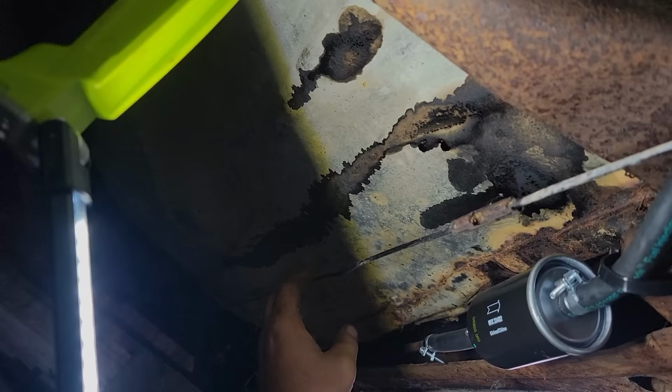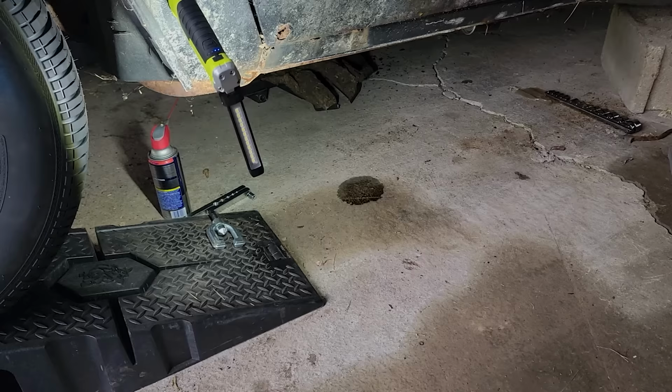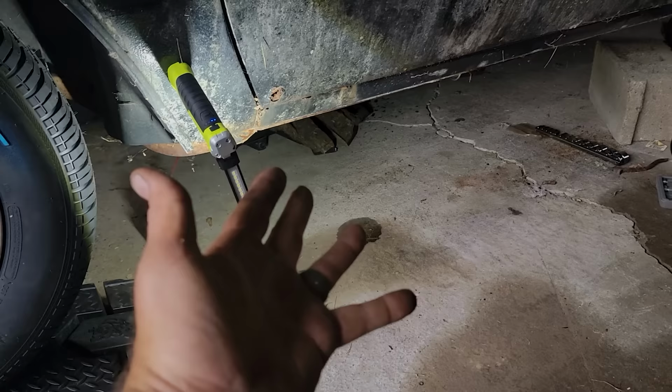Fuel system is good enough for the girls we date. Get us home anyway, and then we can doll it up. Gonna fire up the car again and see if any of this leaks, and then we can move on. Oh, that's great. It's actually leaking worse than before, but I got a filter in there now, so that's great.